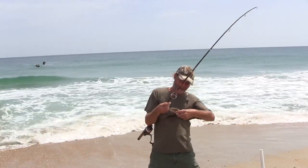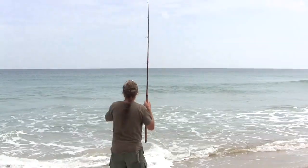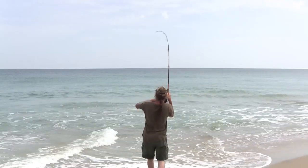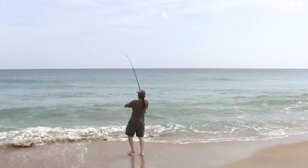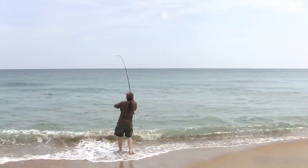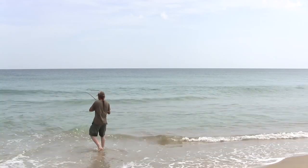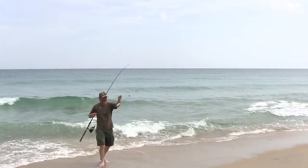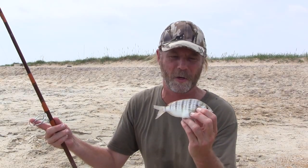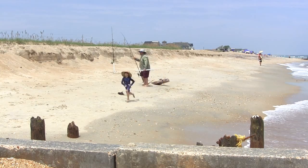Little spot, but hey, what are you gonna do? Little pigfish here, a little small, but still fun to catch. Real colorful.